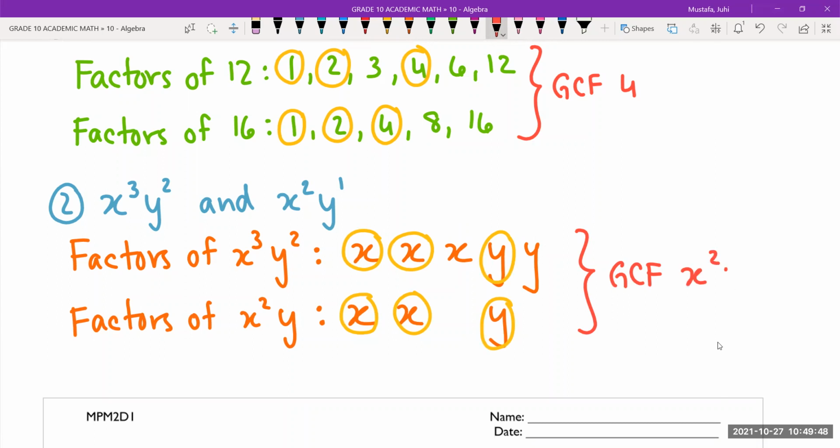The easiest way to do greatest common factor when you're dealing with variables is you just look at the number that is smaller. So here's the fast way. If I have x to the power of 3 and x to the power of 2, what is the smaller exponent? The 2, right? And then if I have y squared and y to the 1, what is the smaller exponent? Y to the power of 1. So you just put those together and you get the greatest common factor.